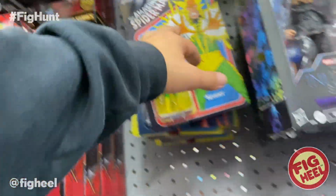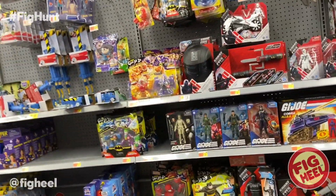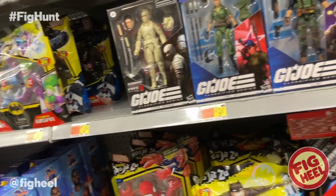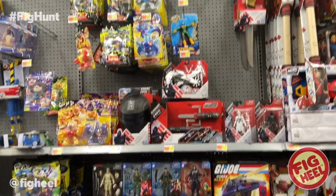I do like these reaction style Marvel figures, though. I'm very itchy to kind of get into them just because I love the whole Kenner style thing, but I can't be going down that rabbit hole. Here's some G.I. Joe stuff, but other than that, they really didn't have too much in the toy section.